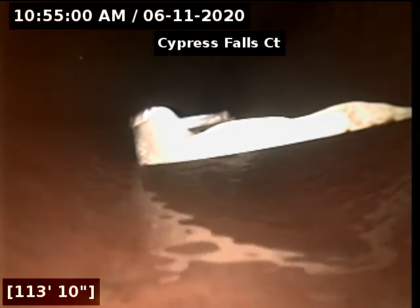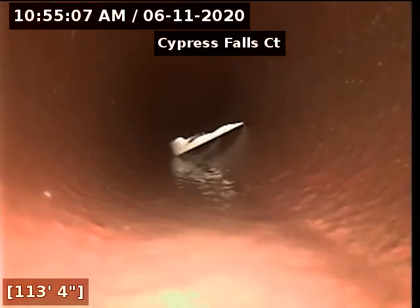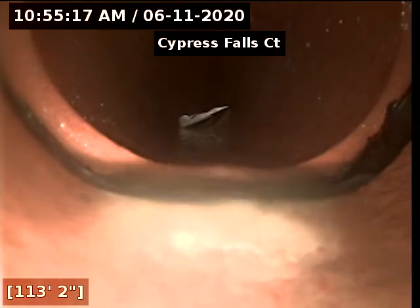Okay, so there's an object in the sewer line that is like a short piece of PVC. Looks like it broke off from somewhere. It'll eventually go back into the city connection. It's not that big to cause a problem. It'll just flow with water.